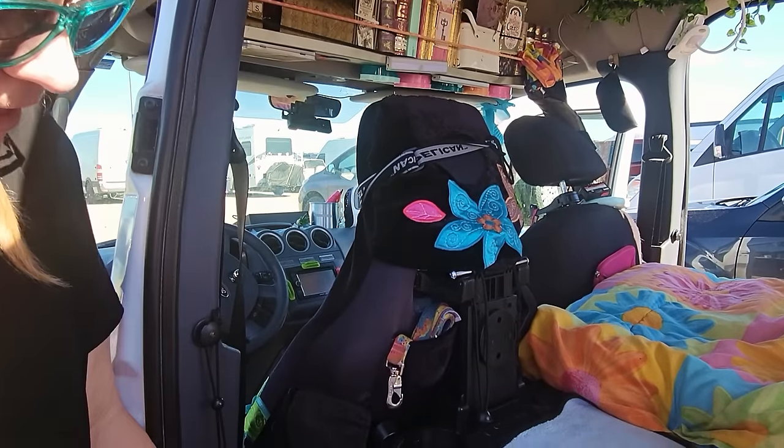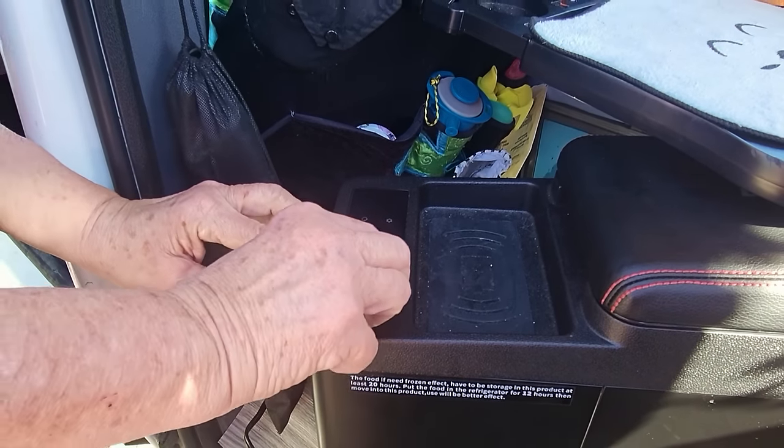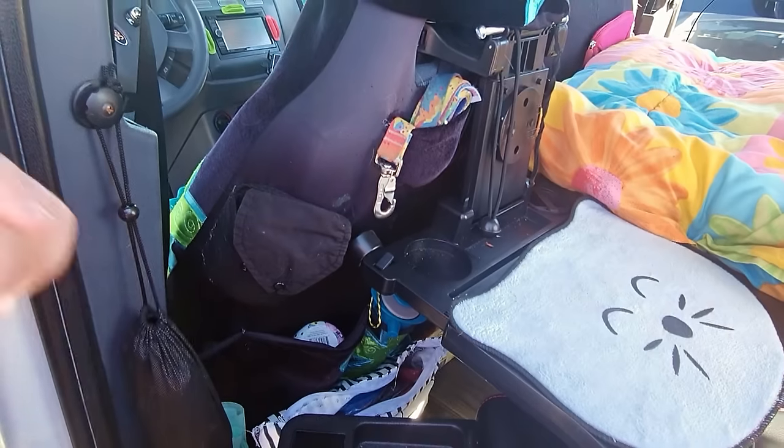Okay. And it has a wireless recharger right here for your phone. And it also has a power port for your phone. And this is charged by your power stations right in front.